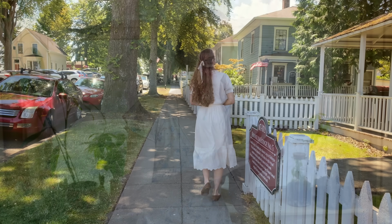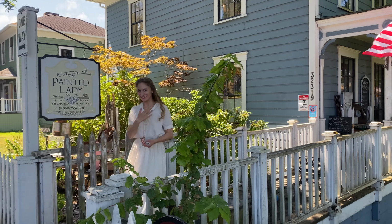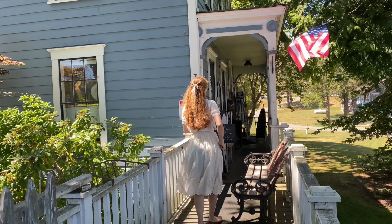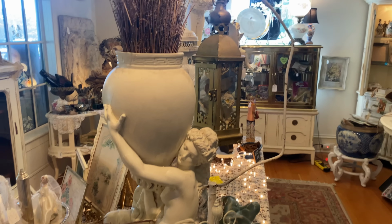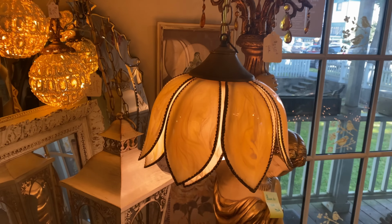So I will have to begin at the beginning where I went to Port Gamble with my mother, and it is such a cute and quaint little town that I used to visit when I was much younger, and so it was really lovely to come back there and check out some of the antique shops. So I ended up finding some very exciting things, including some chairs. I think the moment you see them, you will understand why I was so excited.